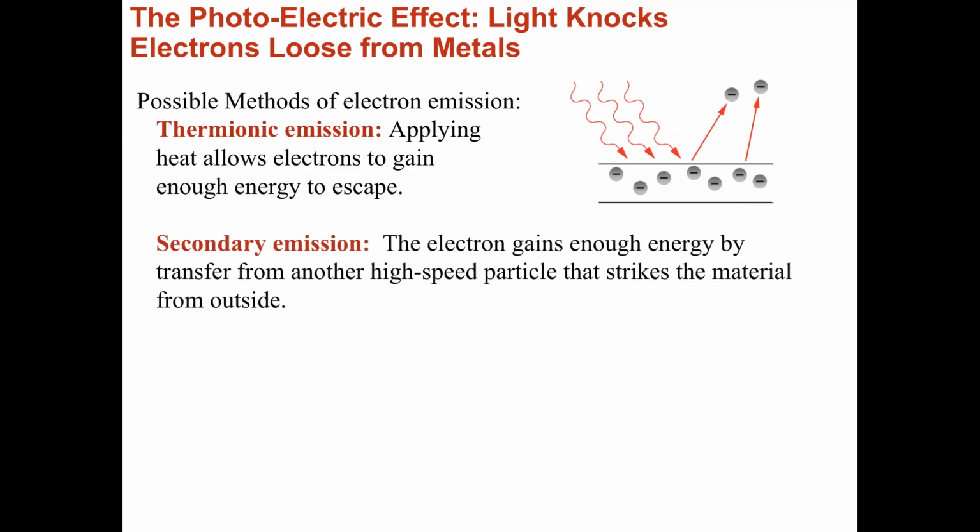Another way is called secondary emission. It's kind of a strange name, but basically, instead of heating up a metal or hitting it with light, you hit a surface with a very high energy particle. So you might take a particle from the cyclotron particle accelerator we talked about a few days ago, speed it up and hit the surface of a metal. If you think of it as an atomic collision problem, this high-speed particle hits all these electrons in the metal, transfers kinetic energy, and some of those electrons gain enough kinetic energy to escape the surface of the metal.